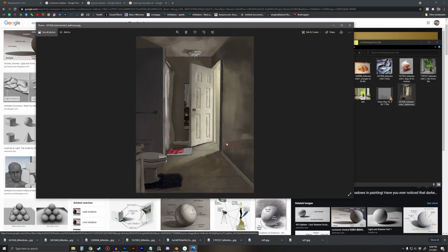See this wall? Like the light's coming in. And this is something I saw when I was painting this. And I think that the bouncing of this red towel going into the walls and the doors and everything adds a great deal of realism. Like that's like the next level when you understand.